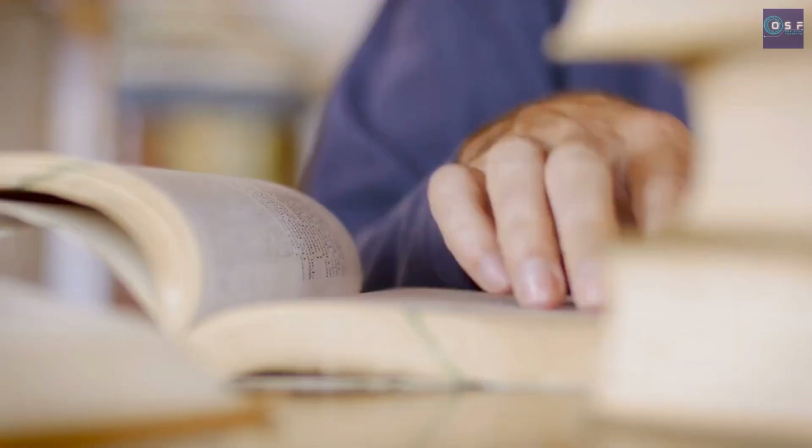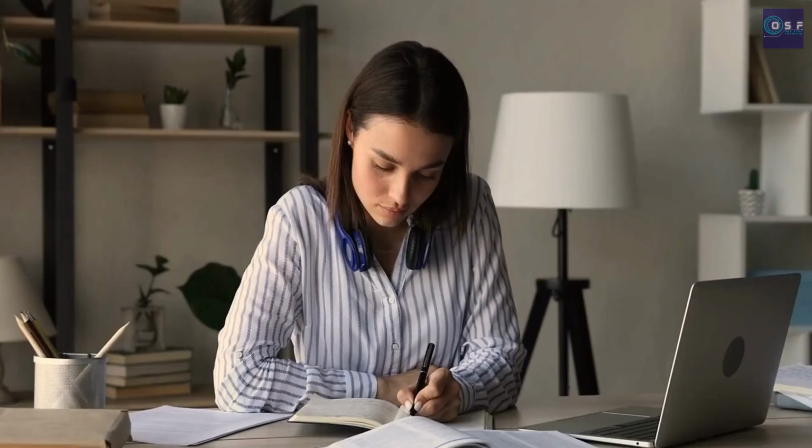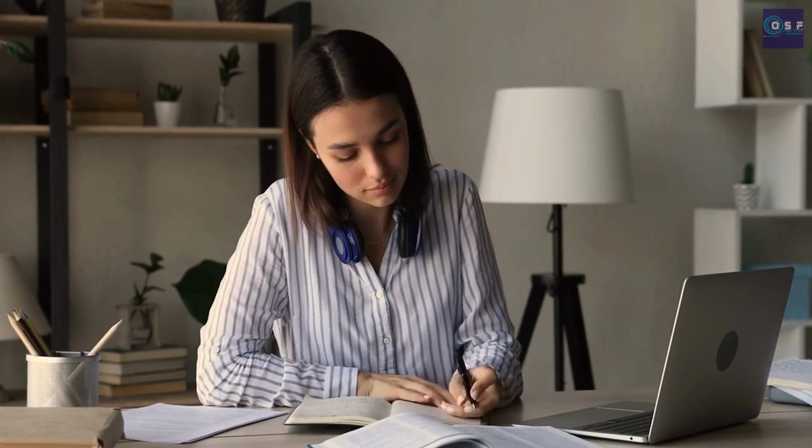Instead of cramming everything into one study session and forgetting it all the next day, we've all been there, you'll be able to retain what you've learned and build upon it over time. So, if you want to make your learning stick like glue, give spaced repetition a try. It might take a little more effort and planning than cramming, but trust me, your brain will thank you in the long run.